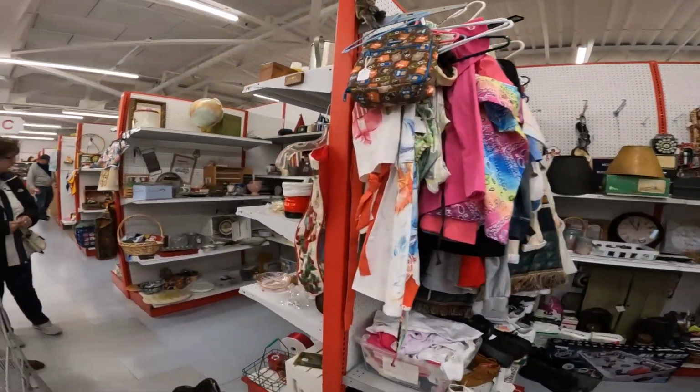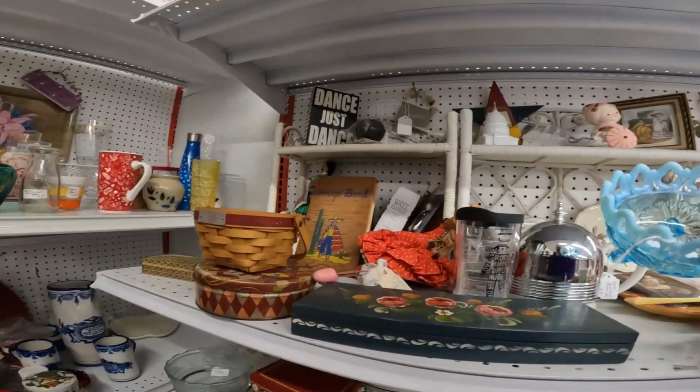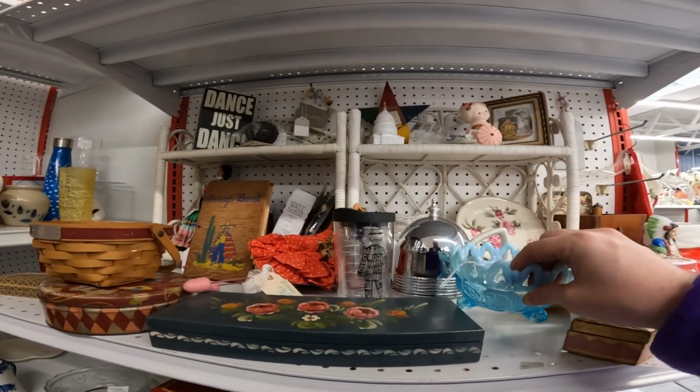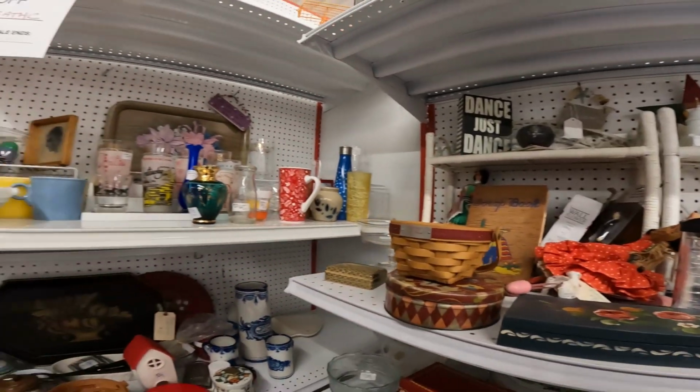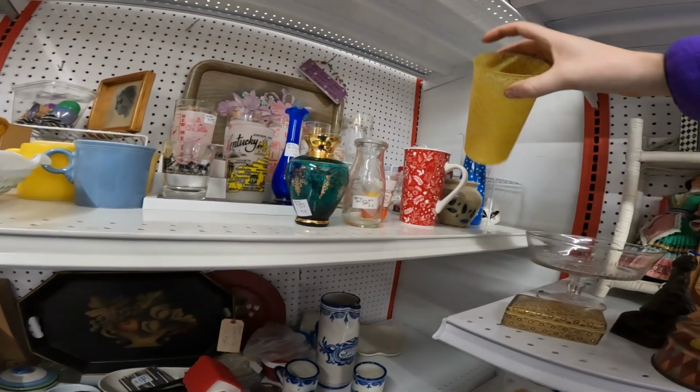You see, I did pick up this spaghetti string glass. If you ever find the spaghetti string glasses and or pitcher in the wild, those can go for good money. I have sold a couple of sets of those over time, so definitely something to keep your eye out for.